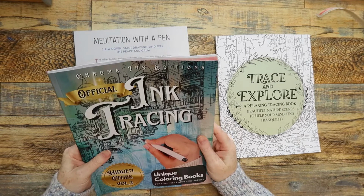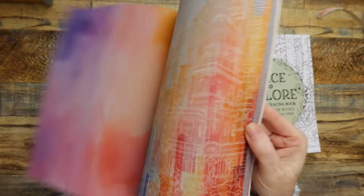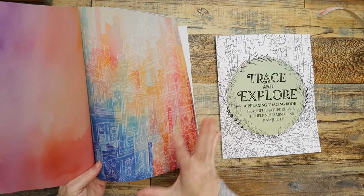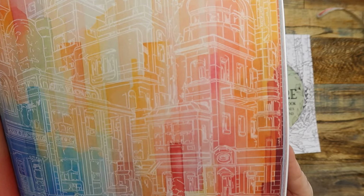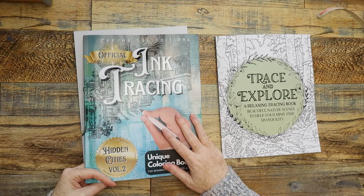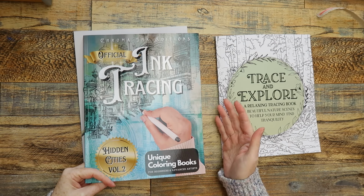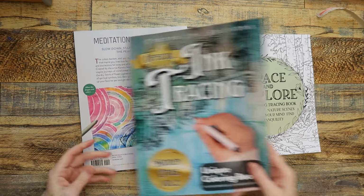And this one, it's a similar type of thing, but the lines are white, and it's kind of like a watercoloured background, and the white lines are on there, and you just trace the white lines. So this is going to be good because I've got absolutely tons of fine liners that I've collected from subscription boxes. So now I've got something to use them for.